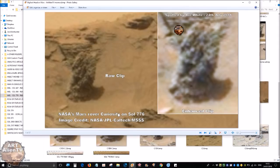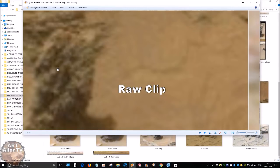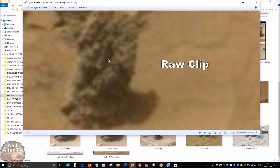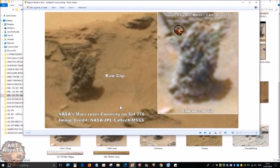Very, very strange. Now, is this an actual mummified head, and the rest of the creature is buried in sand just below? Or is it a statue that has some kind of organic growth on it around here? This looks like some kind of organic growth. Even in the raw image, when you zoom in, you can see the texture here. It's got very, very interesting texture. So, could it be a statue with organic growth on it, like some kind of moss?